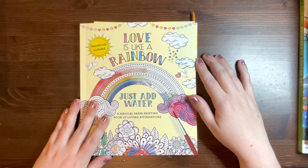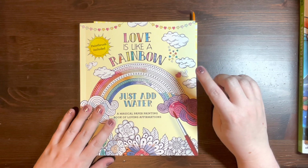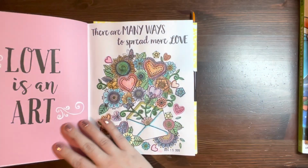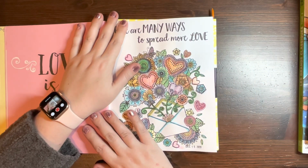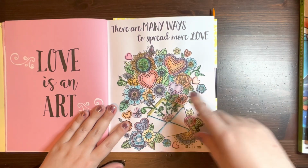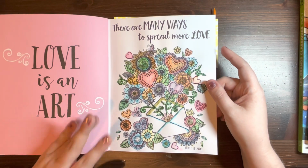Next is my Love is Like a Rainbow Just Had Water book. If you watched one of my previous videos, I did a full flip through of this and a review of this book. I absolutely love it. This is not a traditional coloring book. They do have some color pages in here. This is where you're actually using a paintbrush and just painting the color on here, kind of like watercolor. But you don't have to choose the colors.